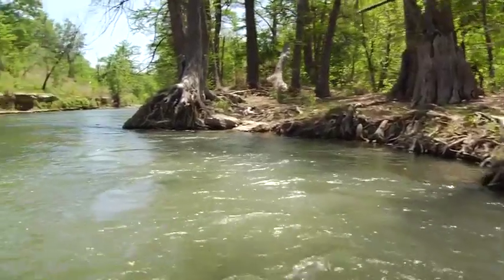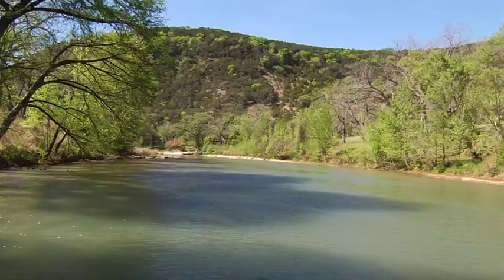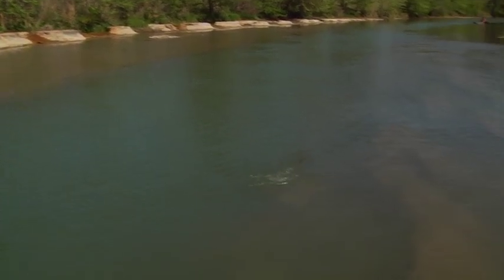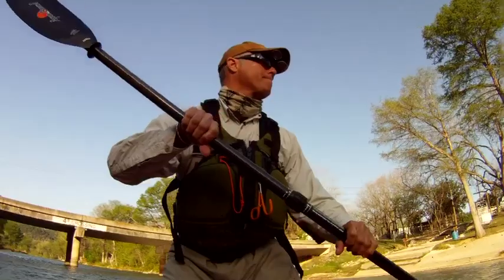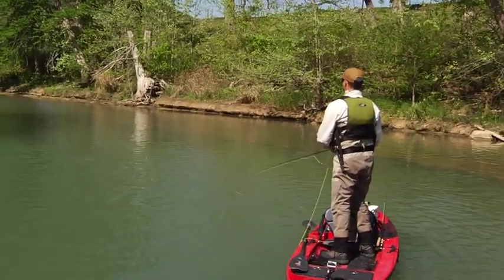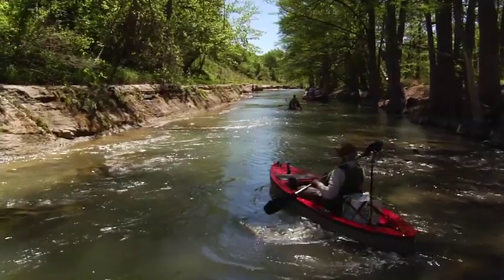The Guadalupe is heavily populated with rainbow and brown trout. And what's interesting are the holdovers, the trout that survive one season to the next through the hot summers, and the spawning native Texas trout. Along with local guide Alvin Dito, they'll cover 4 miles of the Upper Guadalupe by kayak and fish both conventional and fly gear. So paddle up and let's float the Guadalupe River.